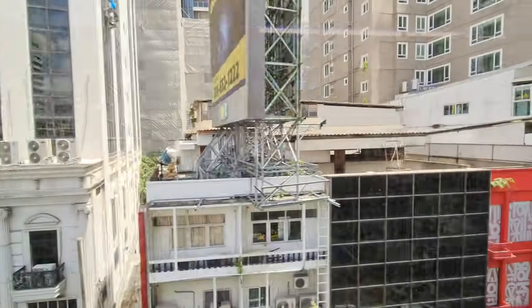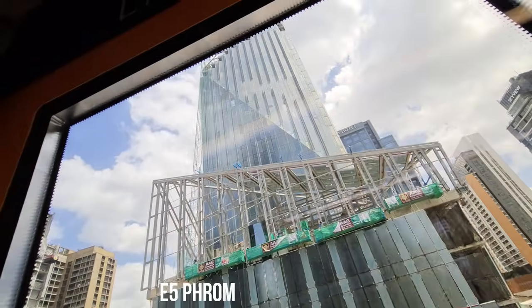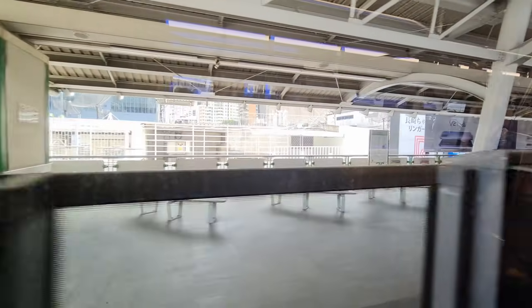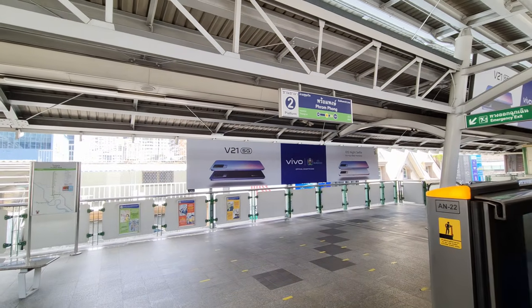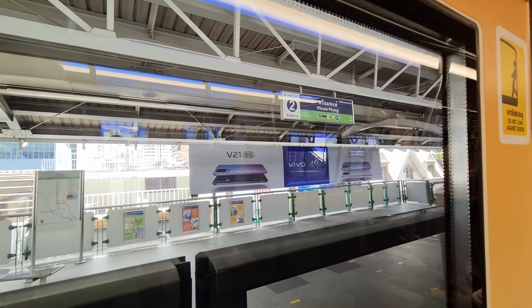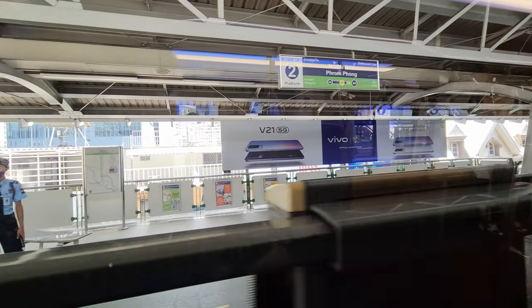And the Emporium Mall. Big new construction here, the UOB head office. A fly came in.